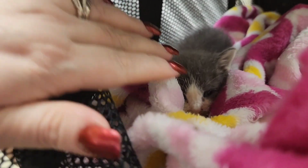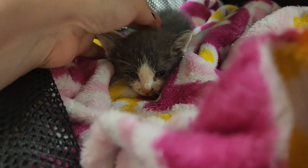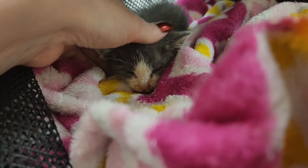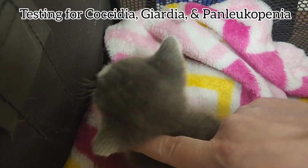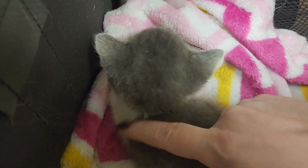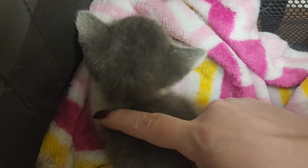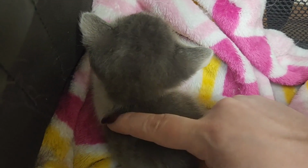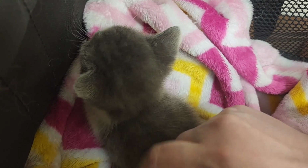We are at our rescue. Chevy's not doing very well. They were still having a little bit of loose poopy. So we're here to get him looked at and do a little more than we can do at home. Mary's running some tests. We're checking for coccidia, giardia, and there's a litter that has been around them, or has been in the rescue, that has Panleuk. So we did a Panleuk test and that looks like it's coming up negative so far, so that's good. And then we're probably gonna do some fluids and get some medicine.